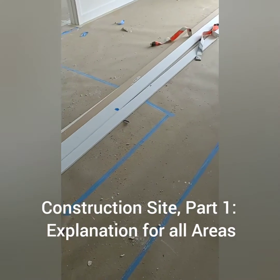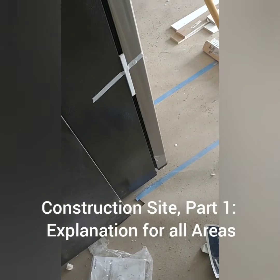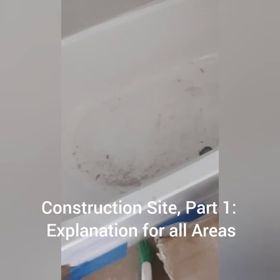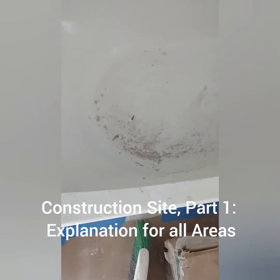So here's an example of flooring. We're going to take all regular flooring away and place interlocking tile, because that's very durable. It retains moisture, so it lasts for hundreds of years.